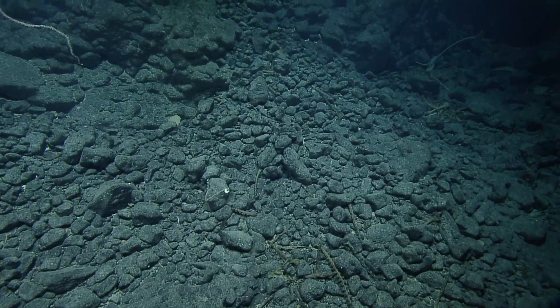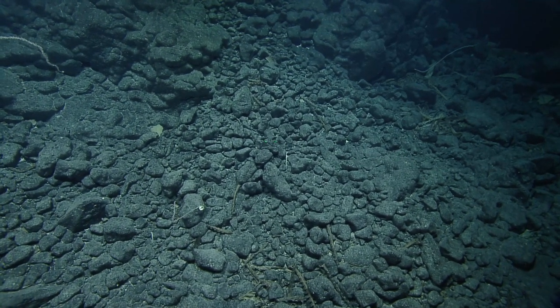So, slightly starting to see more density on the downslope. Definitely.